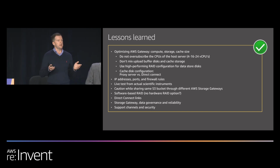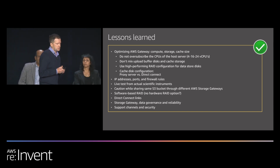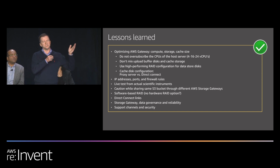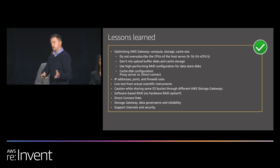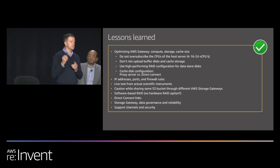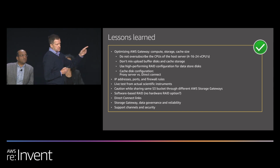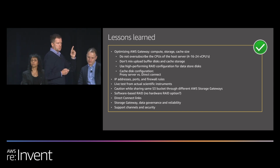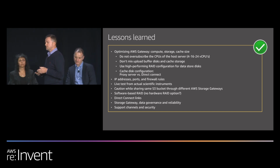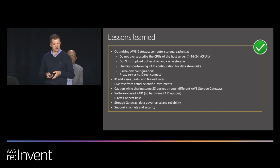Why is that? Because in this case, storage gateway A will remain unaware of any changes done to your S3 buckets from storage gateway B. And in order to remediate this situation, you would have to execute cache refresh API call for storage gateway A. And this call, depending on size of your S3 dataset, might take a while.